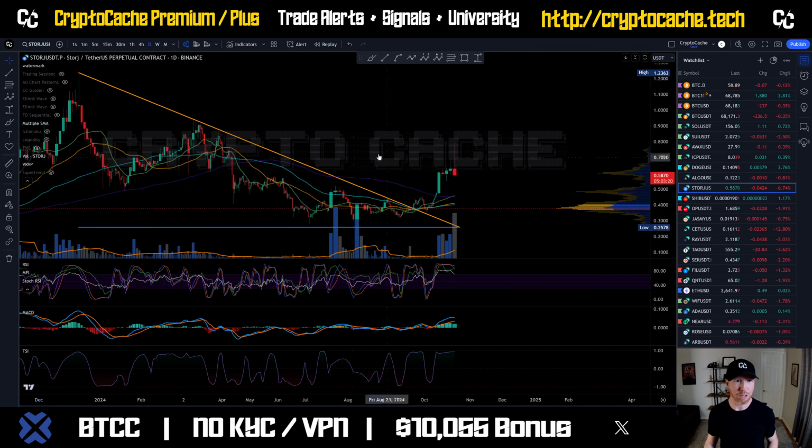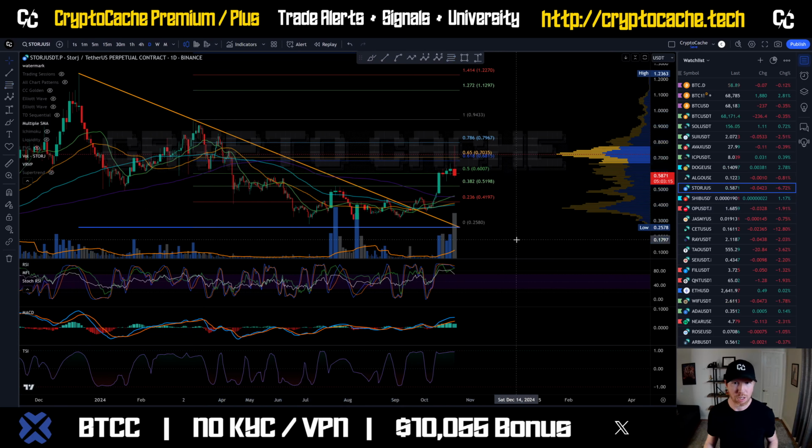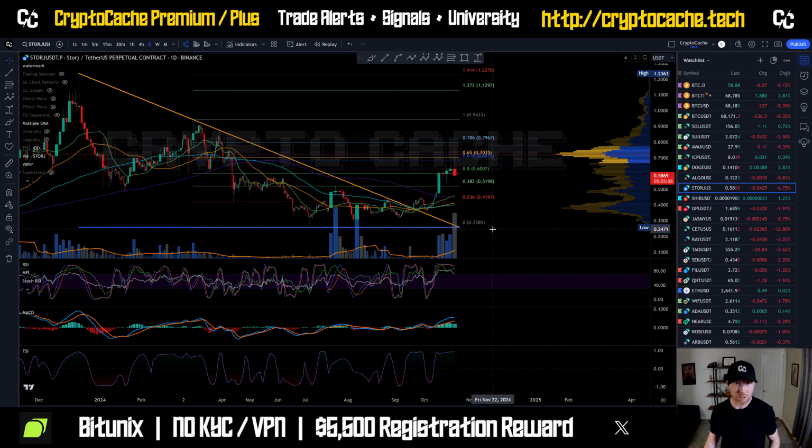Let's see where we're at here. Let's draw out some fibs here. We're probably in the 0.618 to 0.5 range, which is exactly where we're at. Basically just testing that 0.5 level. That 60-cent range is the tentative support and/or resistance, okay?